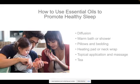You can use a heating pad or neck wrap. Obviously, if you've got somebody who can give you a nice little massage, that's fantastic. And there's chamomile tea. Putting a drop, 1 drop, of Roman chamomile essential oil in your tea is wonderful.